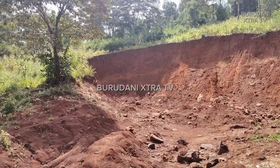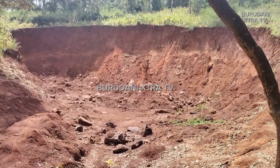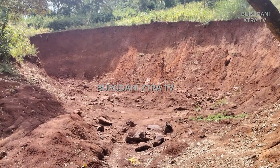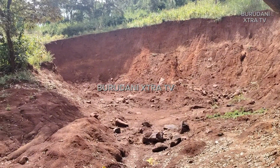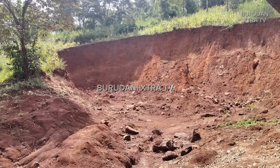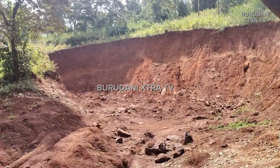So, of course, this is where the rebirth of Burudani Extra TV happened. That's why for today we've come here just to show you how things are right now, whereby there is no water flowing from this point as compared to initially where there was lots of water flowing here, but right now it's almost drying up. I don't know why. Probably those people who know geology, rocks, sands and what have you, can tell us in the comment section.